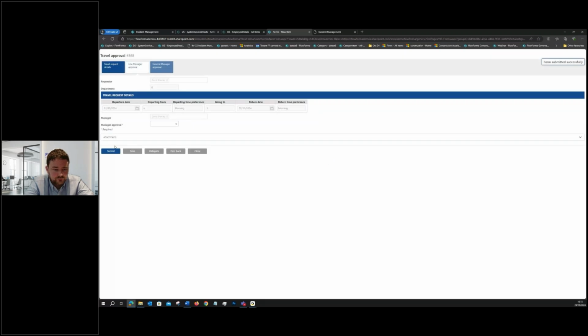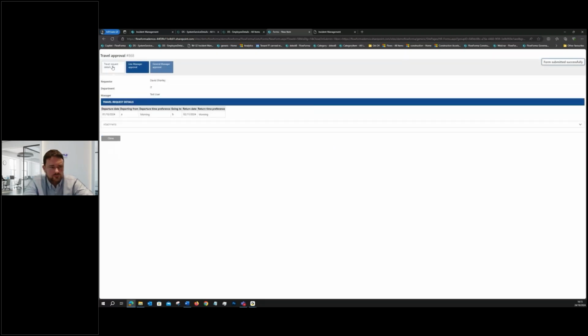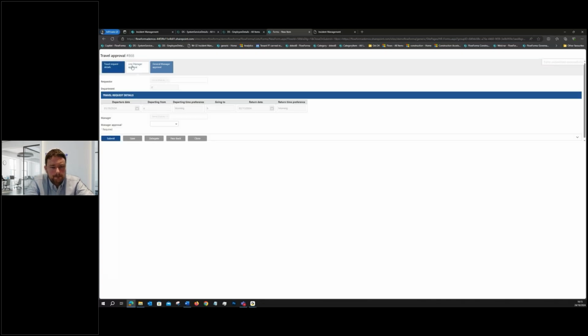So once my manager receives it, this is the step they're on, they can click on the previous step and review the submission read-only, or as you can see here, you can copy the content through and make it read-only and give that information to the manager front and center.